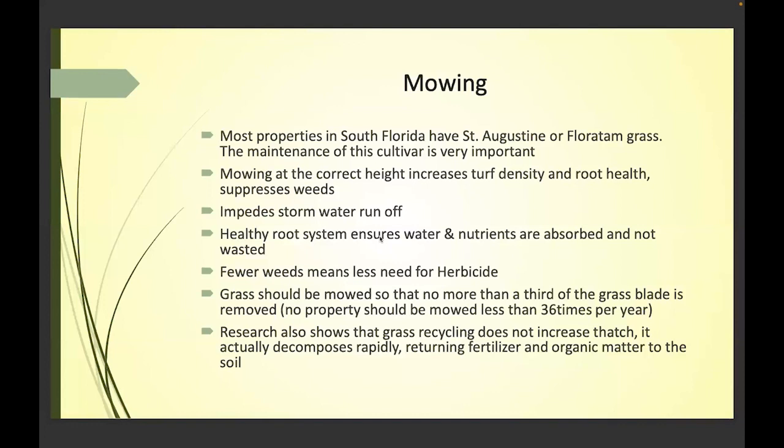And as I said before, 3 to 4 inches, but you should never remove more than a third of the grass blade. And we have found in our zone, 36 times per year is kind of the minimum that you should be mowing. Most of our contracts are 34 to 42, but budget dictates that as well. But that is the recommended.